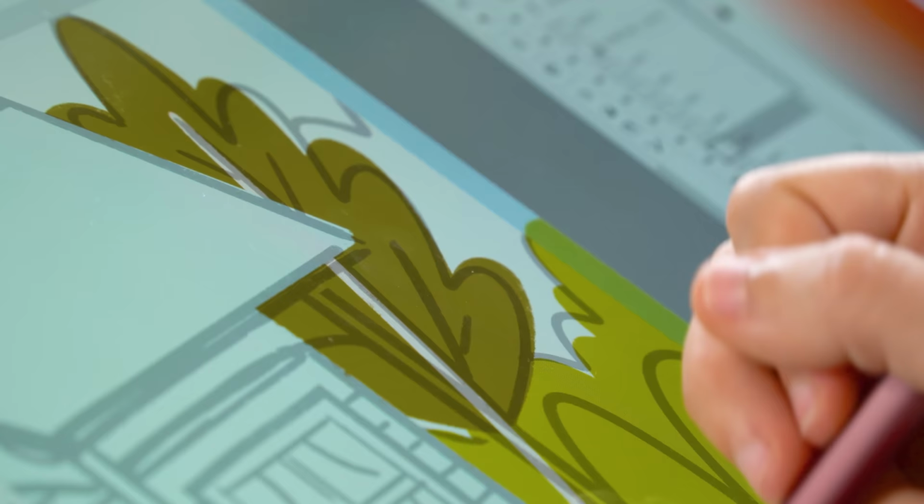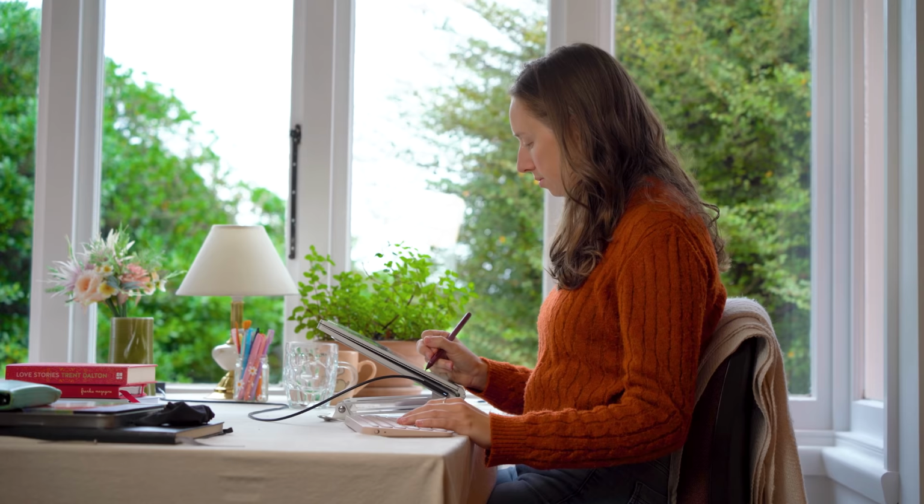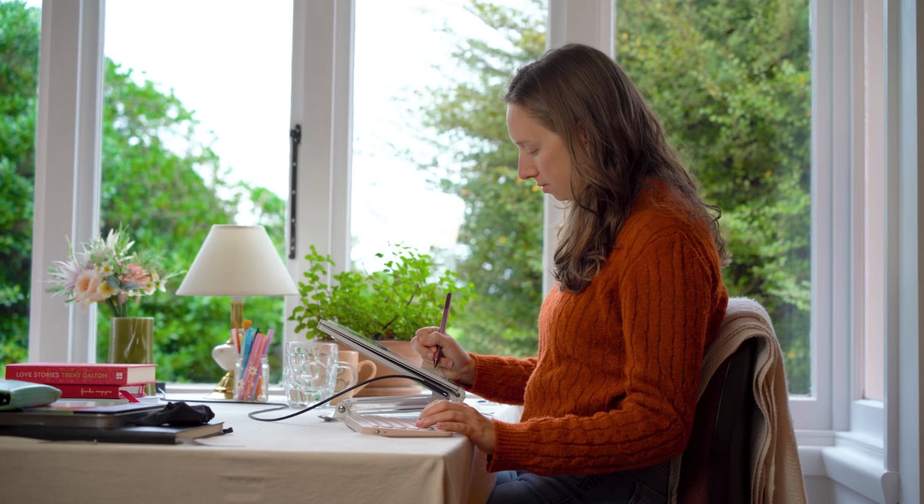I feel super lucky to be able to call this my job, and I'm really grateful for the opportunity to illustrate picture books from the comfort and quiet of my home. It's quite nice to sit down with nowhere else to be and nobody needing your attention to just sit and draw for a few hours on a project.